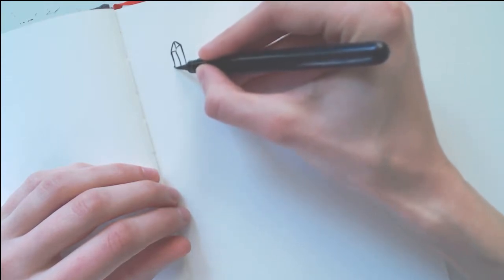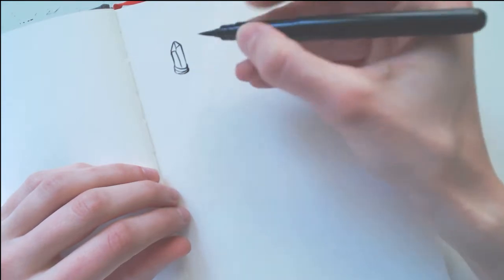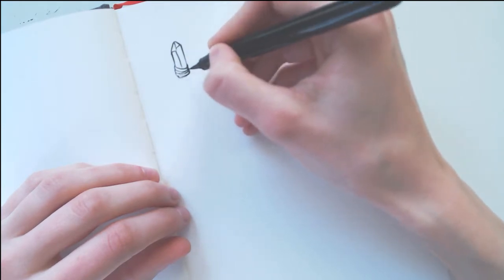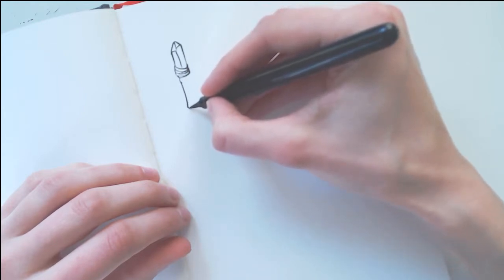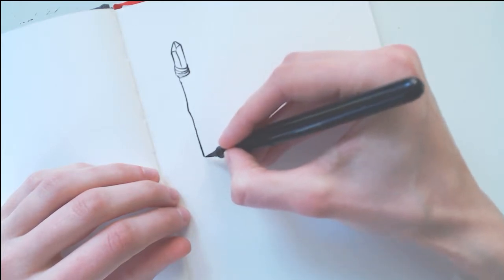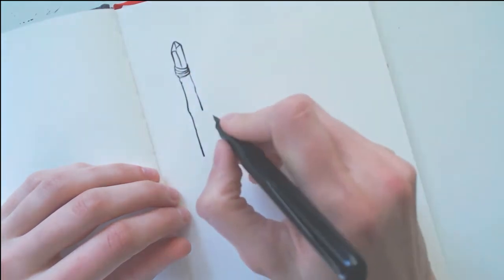I already did this once. I have a whole set of this type of illustrations. I have uploaded them on Drive Thru RPG. It's a website where you can buy adventures, for example D&D games, like everything that has something to do with RPG or pen and paper.